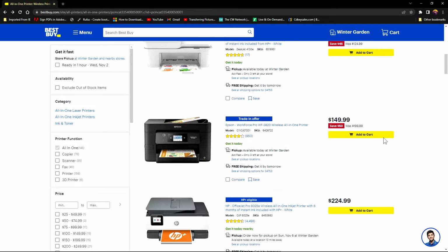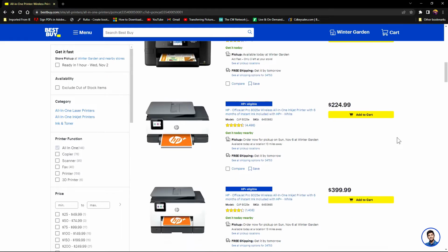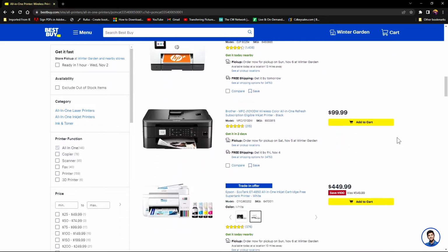Another benefit to some of these wireless printers is that they will automatically self-update as long as they're connected to the network. Brother is well known. It will update the firmware automatically. It will clean itself. It will update the software. There are a lot of things that it will do without you as the user having to do or input anything.